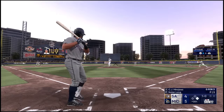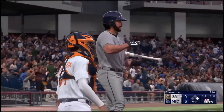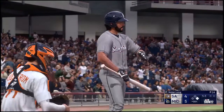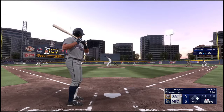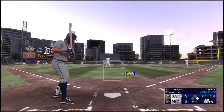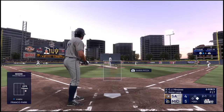The 1-0. Fouled off. He was late. If you're a base runner, you got to stay dialed in here. Look for anything in the dirt. Try your best to get into scoring position.